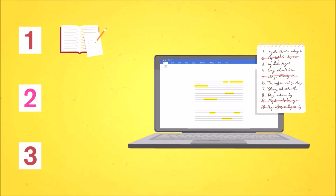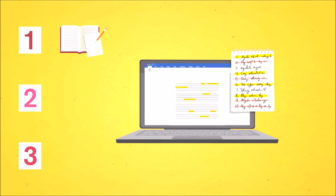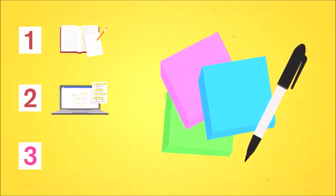From those 10, 6 seem interesting, but she only finds studies relating to 4 of them, so she focuses on those during the next step. Finally, she draws an affinity diagram, arranging sticky notes into categories for each example.